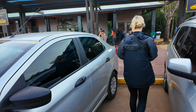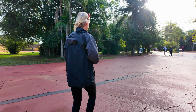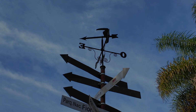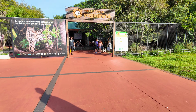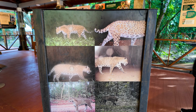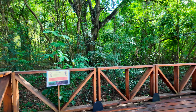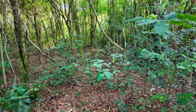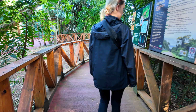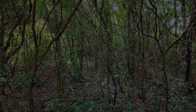Iguazú Falls, a natural wonder born over 100 million years ago, where 275 waterfalls crash through lush jungle on the border of Argentina and Brazil. We got to check out Territorio Jaguarete, an exhibit dedicated to the park's elusive jaguar and its fight for survival. There are boardwalks throughout the jungle, trails that take you right over the water, and tons of lookouts where you can feel the power of the falls all around you. And this isn't just a waterfall, it's a UNESCO World Heritage Site, a wildlife haven, and one of the New 7 Wonders of Nature. So keep watching to see why this place is so popular around Argentina and the world.